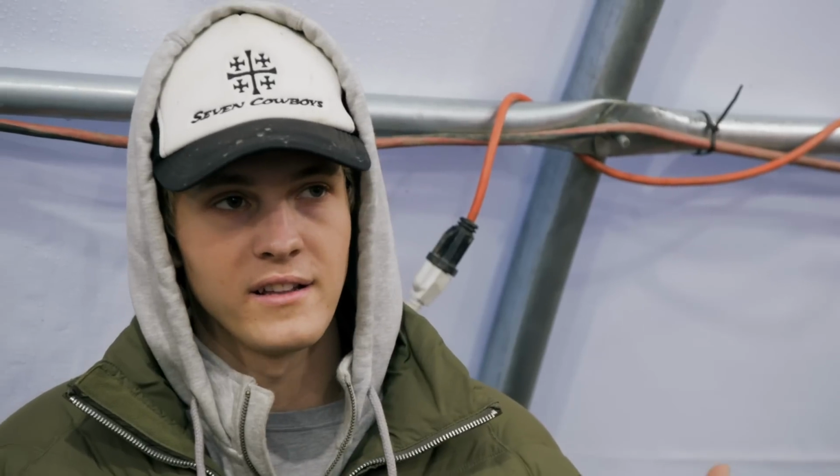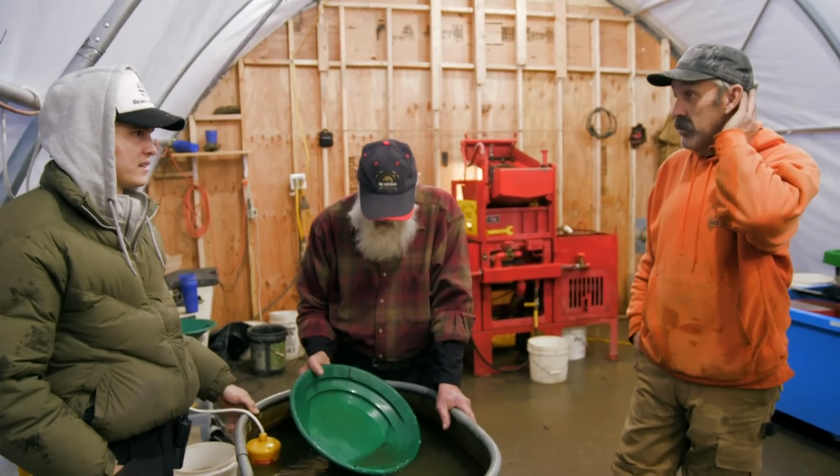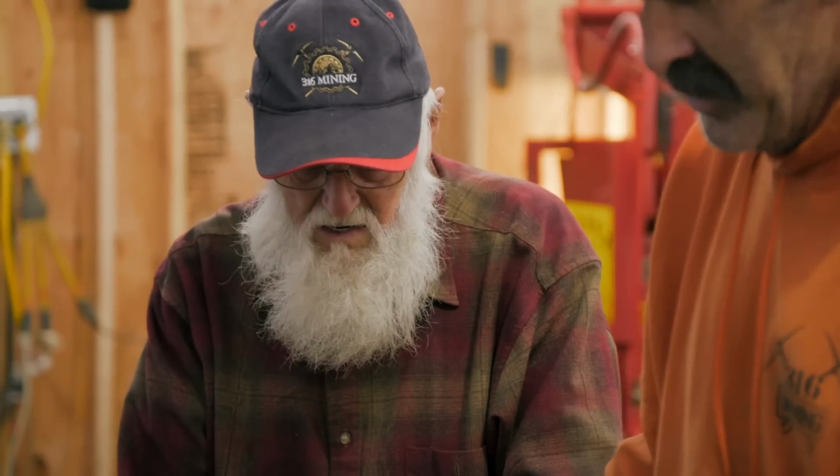This creek that Jason's been mining on is the least rich out of all the creeks. You can't do a pan like that over here. This looks like half an ounce every bucket you put in the plant. You sure could. Okay, I need to go show my dad this pan. Let's do it.